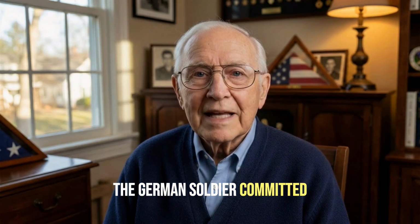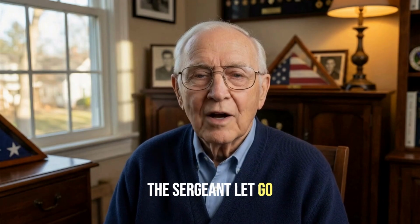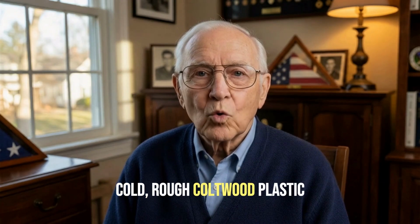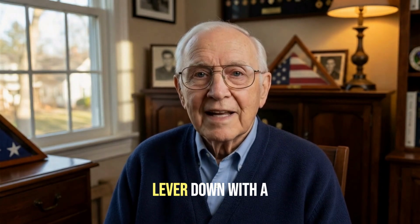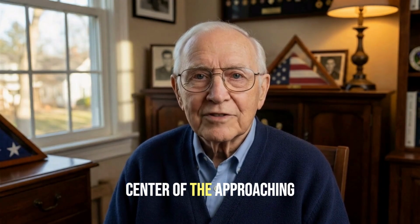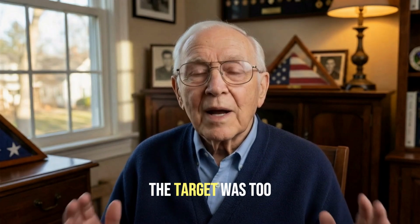The German soldier committed to the lunge, his boots scraping loudly against the concrete floor. The sergeant let go of the Garand. It fell, caught by its canvas sling, hanging against his chest. His right hand dropped to his hip, his fingers closing around the cold, rough Coltwood plastic grips of his pistol. He pulled the heavy steel frame clear of the leather, his thumb automatically swiping the safety lever down with a sharp, dry click. He brought the gun up, leveling the massive 11mm dark hole of the muzzle at the center of the approaching mass. He did not use the sights. The lighting was too poor and the target was too close.